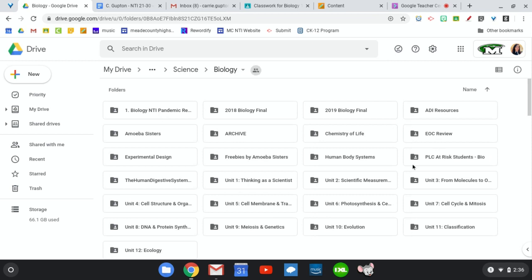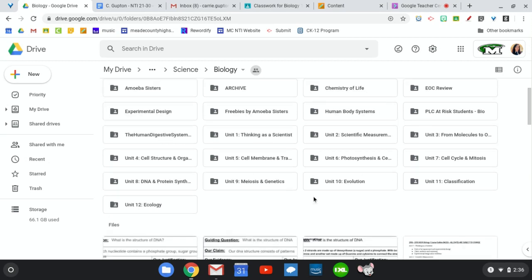And then you can see that we are very organized. The department chair and I both teach biology, and she and I think a lot alike about how we organize things. So you can see, like, I numbered this number one. That way it's the easiest to get to. But all of our units down here, they start the same. They have the same formula so that it's easy to find the things we want.